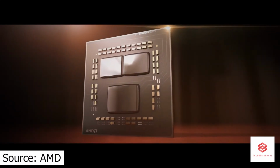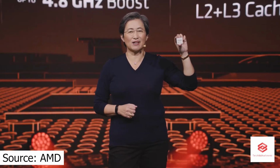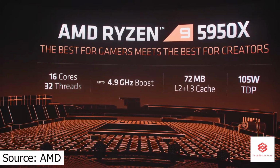So it comes in at $549, $50 more than the 10900K, for two more cores. So it's a brain dead deal to me. Some tests even show the cheapest $299 6-core 5600X beats the $500 10-core 10900K in some use cases, which is insane. Okay? Then they pull out the 5950X to deliver the smackdown on Intel.